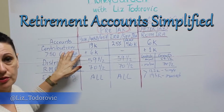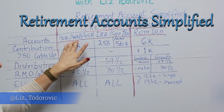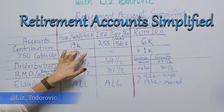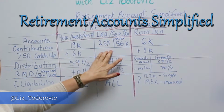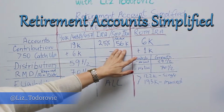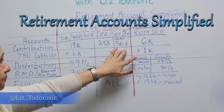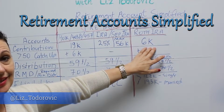From a contribution perspective, on the pre-tax 401k, 403b, and 457, you will be allowed $19,000 a year maximum. If you have an IRA or SEP IRA, you're allowed 25% of your income, or $56,000, not to exceed $56,000 a year. If you have a Roth IRA, you are allowed up to $6,000.